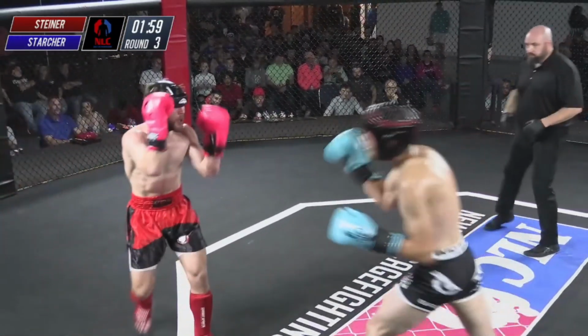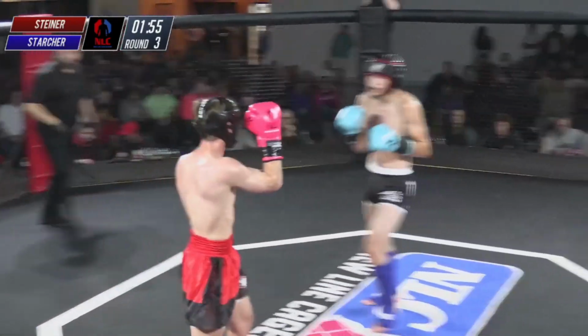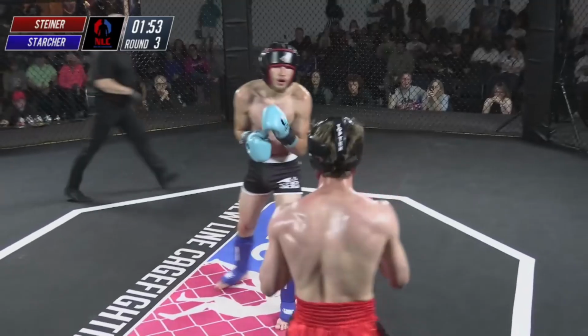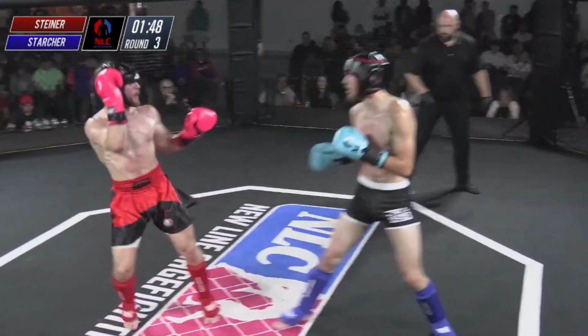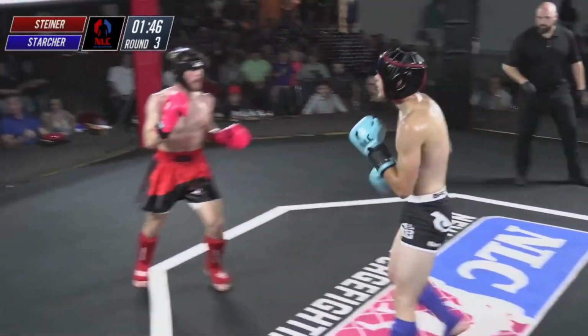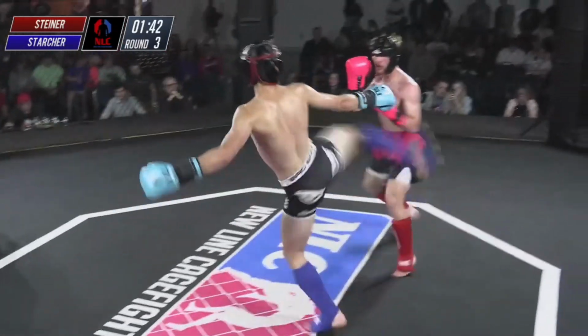Nice body kick backs Starcher off again. And a nice leg kick on the exit. There you go. Beautiful 1-2 from Starcher. Yeah, and that was exactly what I was talking about. He was able to stay just at that end of the kicking distance and land those straight punches. And with that southpaw stance, I'd like to see more of that straight left.